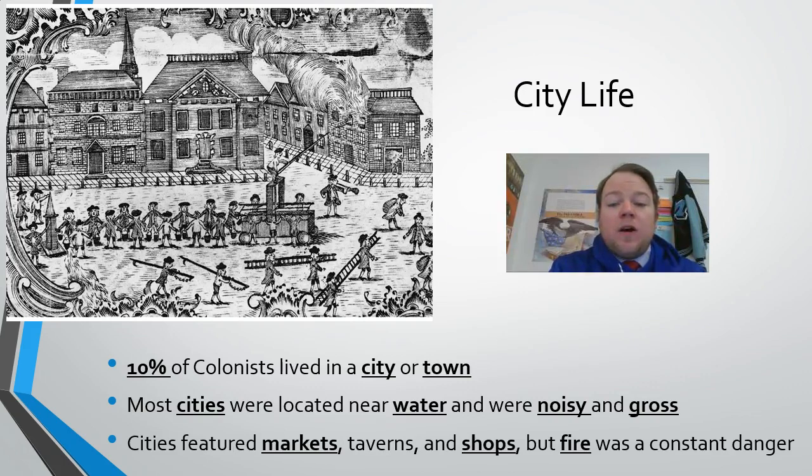All right. They're going to be noisy just because of the people. Many of these cities do not have trash collection services, so things are just getting thrown in the street, mixed with that horse manure, things like that. But cities were a little bit more lively. If you lived in a city, you are most likely going to the market, a tavern, a shop, or something like that to get the things that you need. You're not producing as much. You're still probably going to the store or going to the market to get the food to make your food, or to get the cloth to make your clothing, but you're not necessarily going to make it from scratch yourself like you would on a farm.